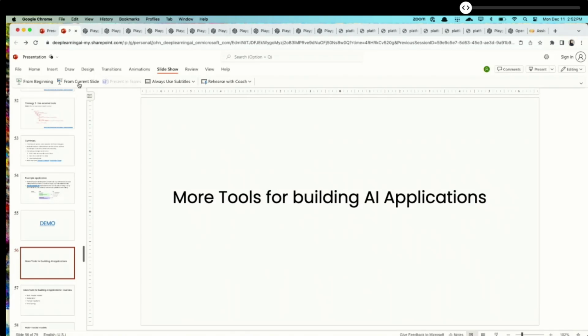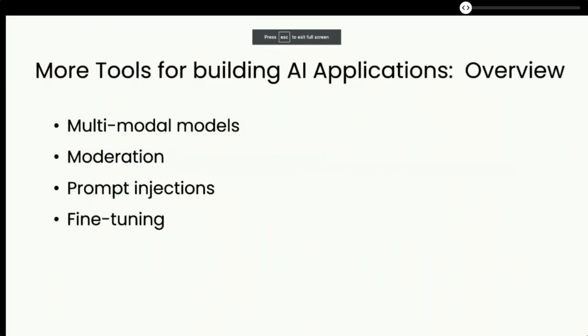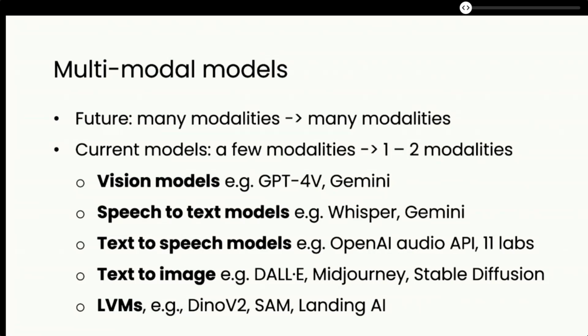Okay, before I hand it back to Andrew, I'm just going to talk a bit more about other tools you can use for building AI applications. So in this section, I'll talk a little bit about multimodal models, moderation, and prompt injections, and then Andrew will talk about fine-tuning and some other topics. So firstly, multimodal models.